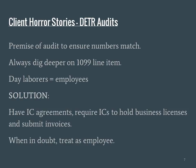So I encourage, in anticipation of a DETR audit, make sure that you have your independent contractors sign independent contractor agreements, require them to hold their own business licenses, and make sure that they're submitting invoices to you for their services. And in any case where you're in doubt whether someone should be treated as an employee or an independent contractor, while it's very tempting to treat somebody as an independent contractor because you can save some taxes and some fees, when you come up on an audit and it turns out that person should actually have been paid as an employee, it's far more expensive to pay the back taxes and penalties and interest and everything. So when in doubt, treat as an employee.